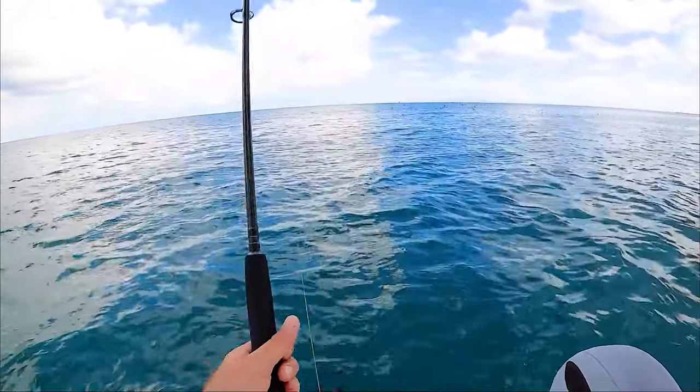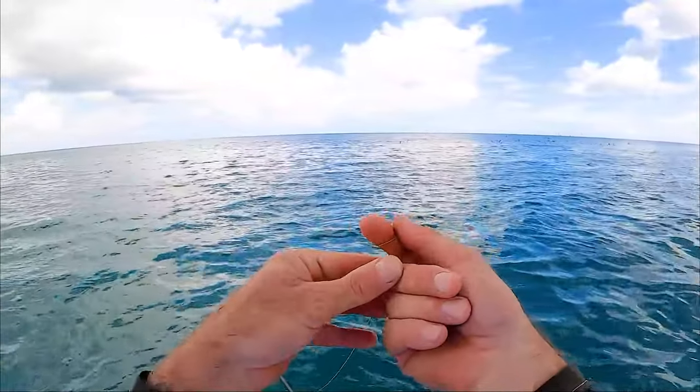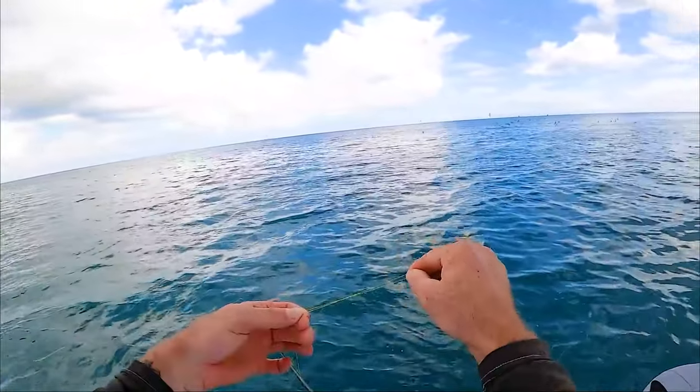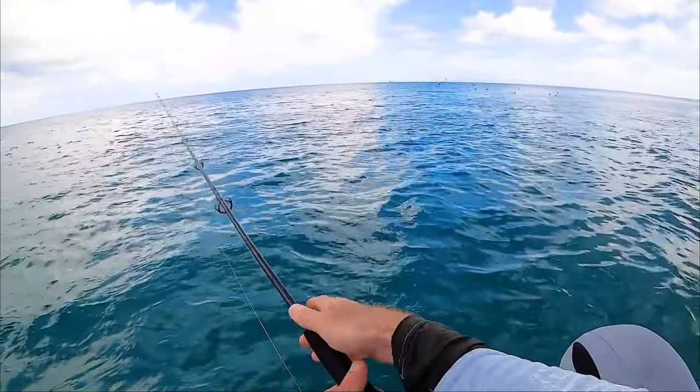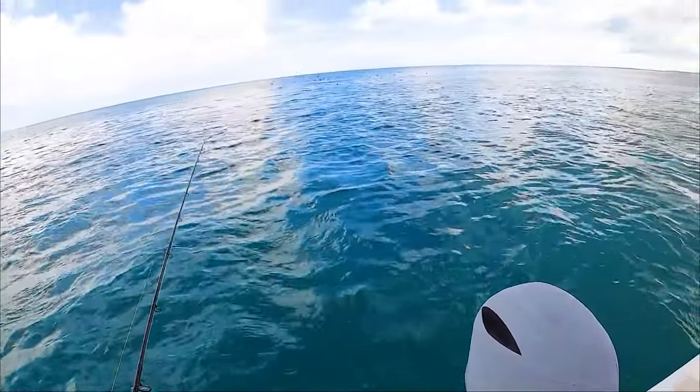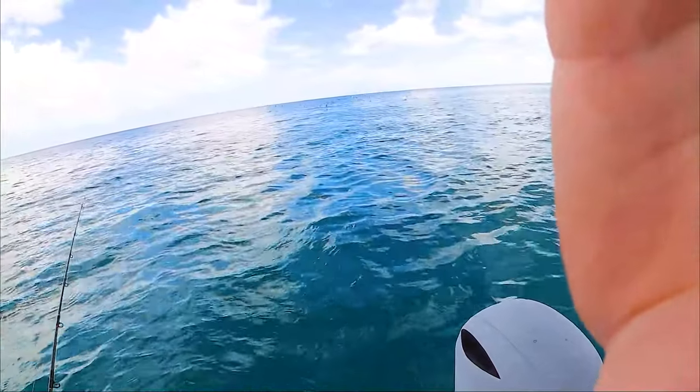Okay, well, it's tested that theory, and I'm not gonna waste any more tackle on them. But what we might do is go back up again for another bit of a look at these, because this is too cool just to leave alone. So we'll go in for another gander while they're in feeding mode.